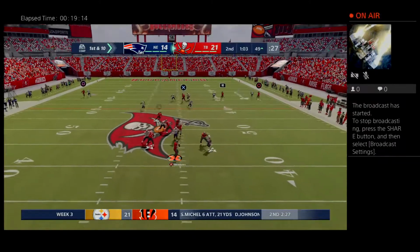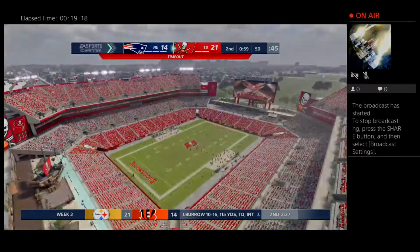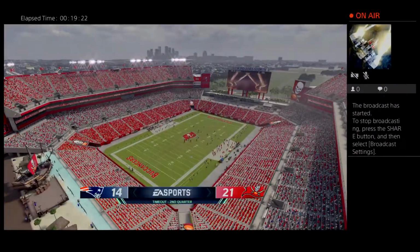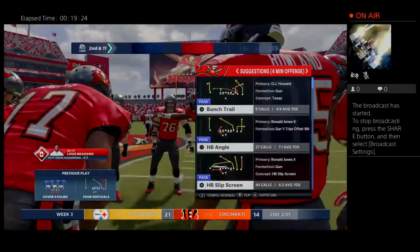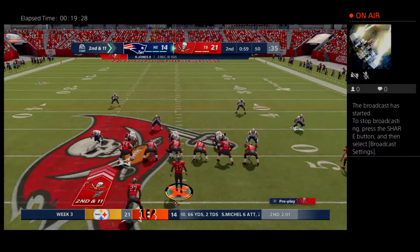From the gun, Meadows. He'll drop this underneath for Jones. And that play goes nowhere. Taken down, losing yardage at the 50, right at midfield. It's a loss of a yard. Brings up 2nd and 11. That pass play wound up for negative yardage.